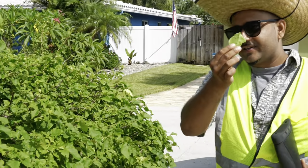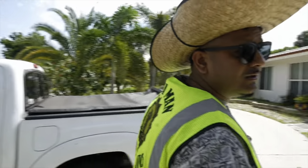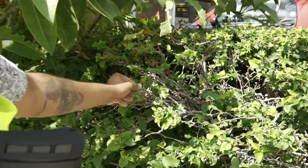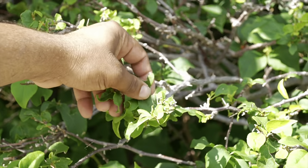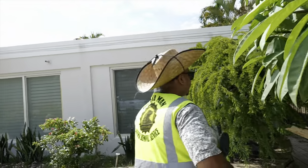I don't know if iguanas think this is spinach or something. This is a very popular plant out here because it makes a gorgeous flower when it blooms. That's also one of the iguanas' favorite foods to eat. You can see right here, we've had some activity. What are these little herbivorous lizards? Go in the backyard and see what's going on out there, all right? All right, let's do this.